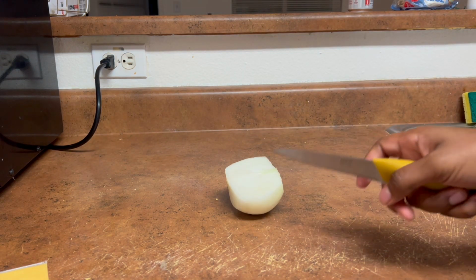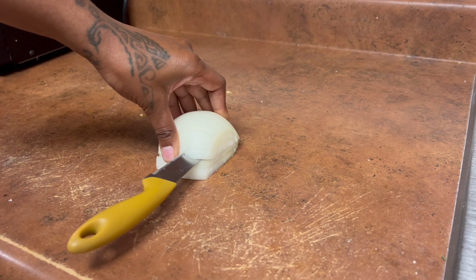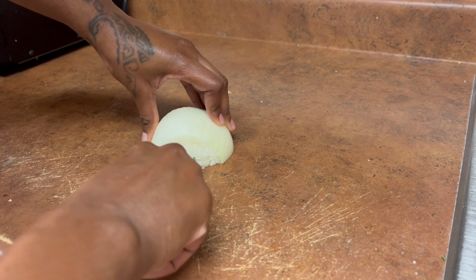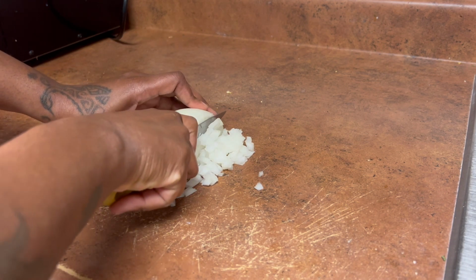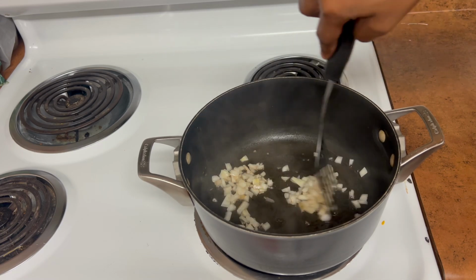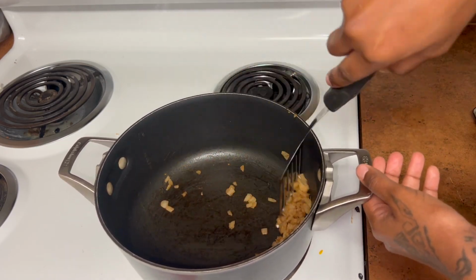First, you're going to cut up this onion because you're going to saute it. To start getting hot. All right, perfect. Now the onions are done.